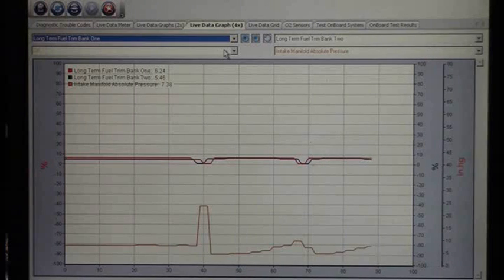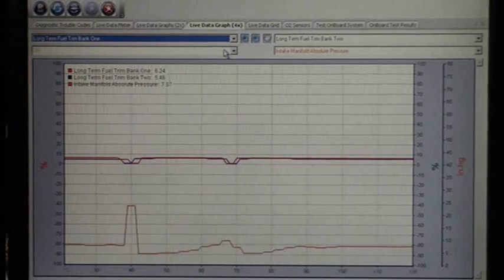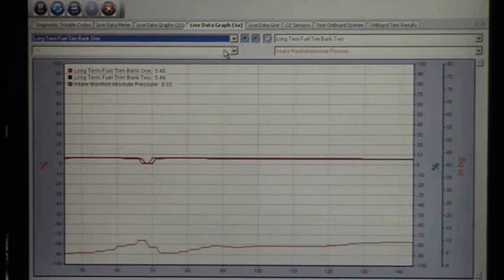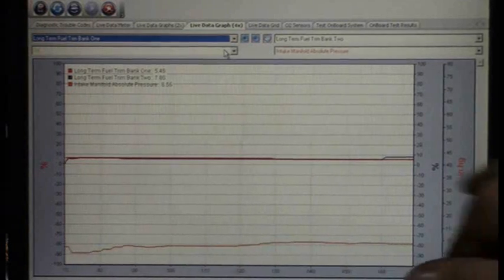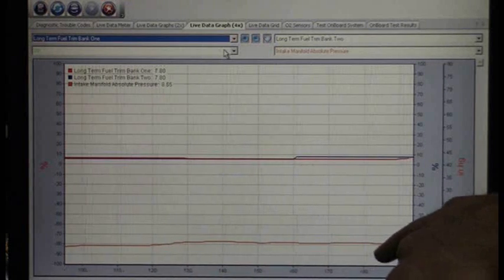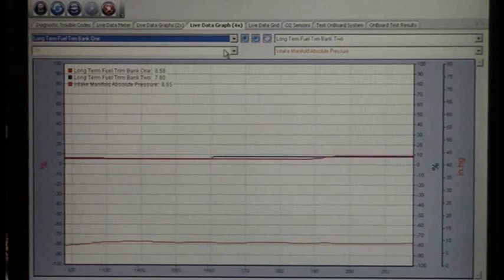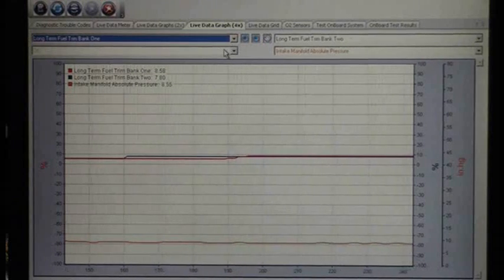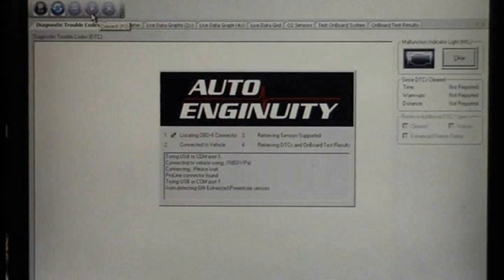Let me try turning the air conditioner on now that we're in generic mode. All right, air conditioner on. This should send these fuel trims through the roof, and it does not. And why did my map not change when I turned on the air conditioning? I would have expected it to go up more. What the hell? All right, let me try something else. Let me get out of here and let's look at that idle air control thing again.